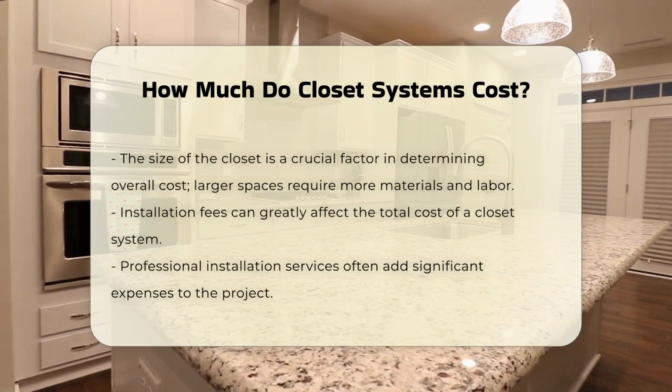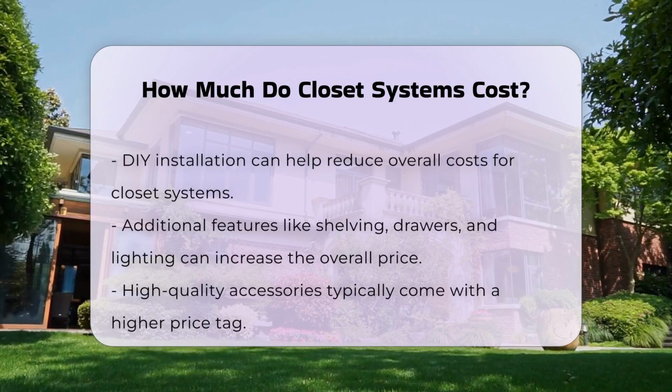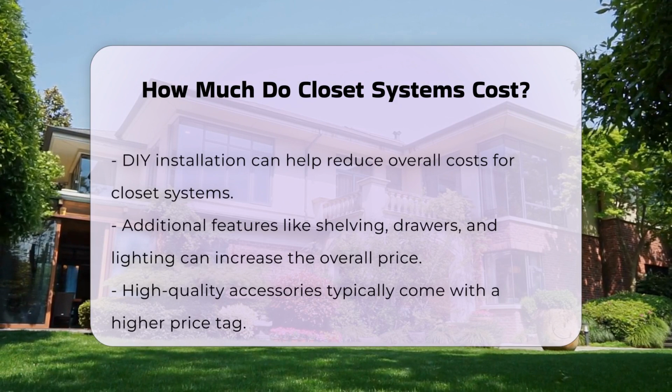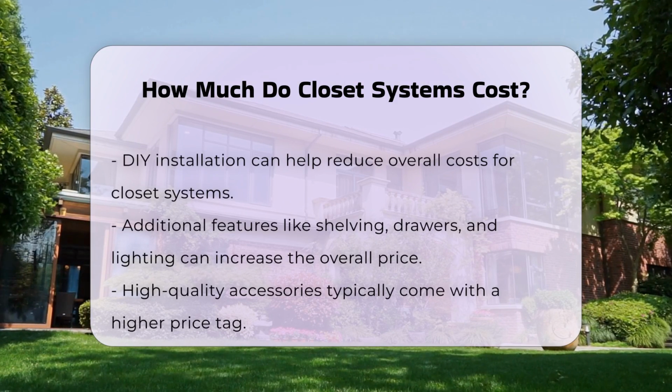Installation fees also contribute to the total cost. Professional installation can add significant expenses, while DIY options may reduce costs. Additional features such as shelving, drawers, and lighting can increase the price. High-quality accessories often come with a higher price tag.